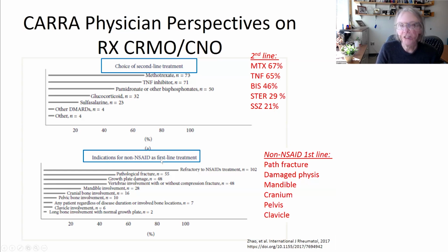Why did people pick a nonsteroidal as first-line treatment? So here, some of them went on, about 10% would use something else as first-line treatment. And the reasons were pathologic fracture, typically in the vertebral bodies, a damaged physis, concerning for the development of a bony bar. Some people don't go with NSAIDs alone when there's a mandible, cranium, pelvis, or clavicle involved, but some do.